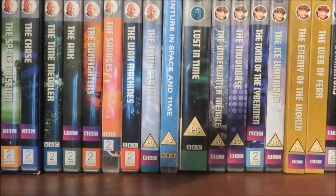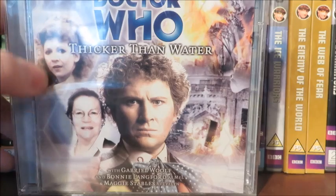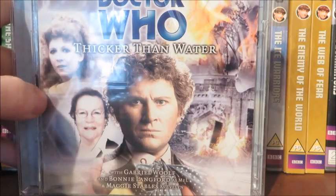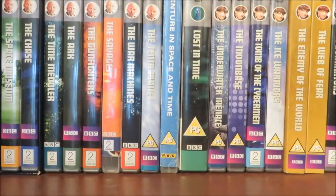Next up we have Thicker Than Water. Now this story, I believe, continues from Arrangements for War. So yeah, I think this is going to be Evelyn's departure story. So yeah, it'd be interesting to listen to that story.